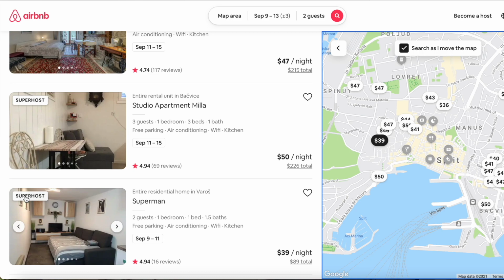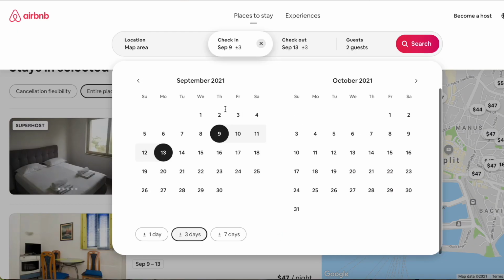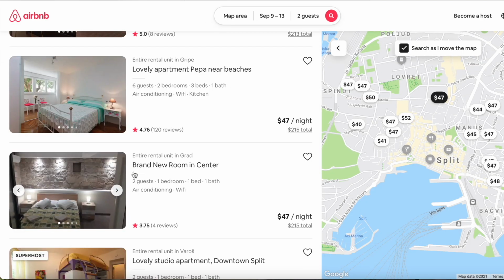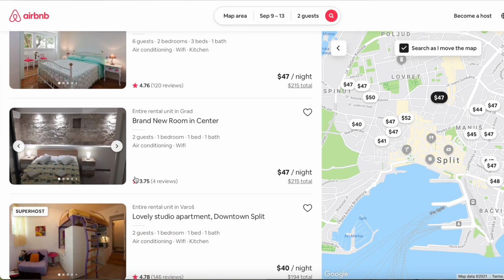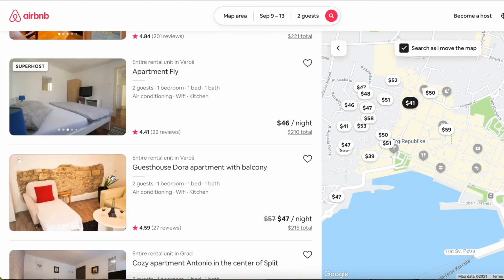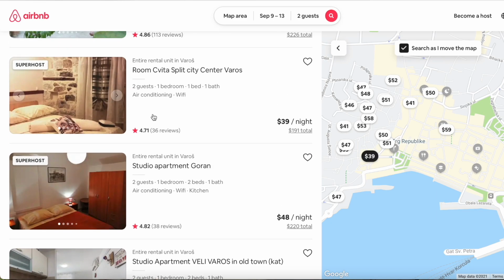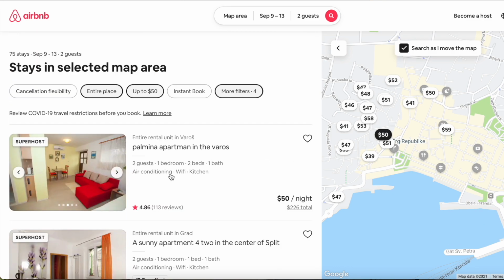All right, so since the results are still a ton and they're still all pretty cheap, I would actually enter the exact dates that I want to travel. I would remove this here and search again. And also I look out for Superhost, which you would see in the top left corner. All right, so if I scroll down and look through, this one here kind of looks good, but it's 4.71. If we just look here, I think the first one is a pretty decent apartment. You would obviously look through all of them, but I think this first one here is a pretty decent apartment.